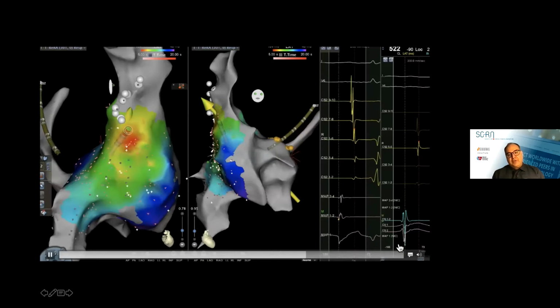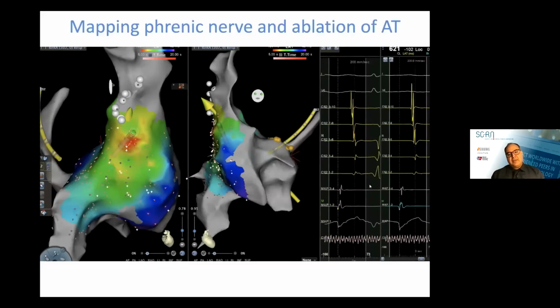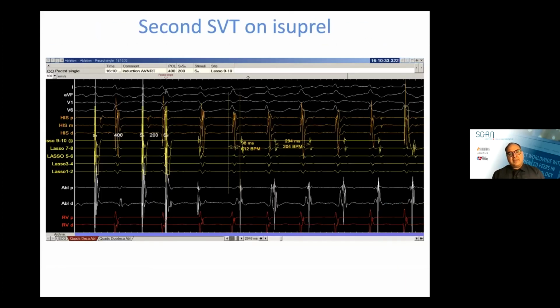After that was done, we did programmed stimulation, and the AT was not inducible. So we started isoprel and repeated the programmed stimulation with isoprel, and this happened. So now this patient has a short RP tachycardia with a septal VA time a little bit prolonged, 98 milliseconds, at a rate of about 200 beats per minute.